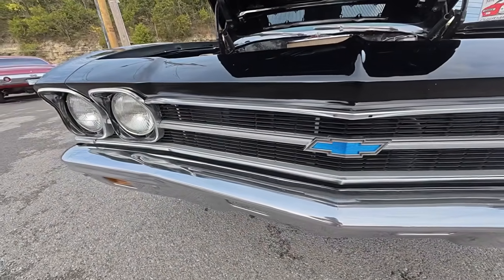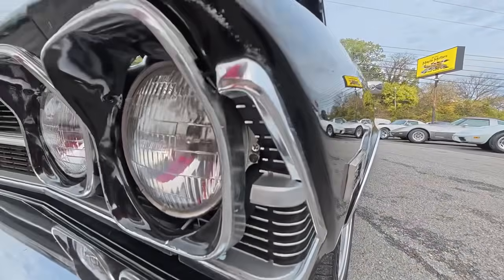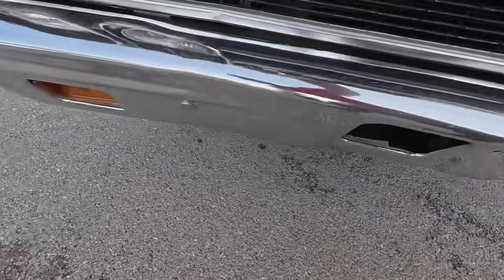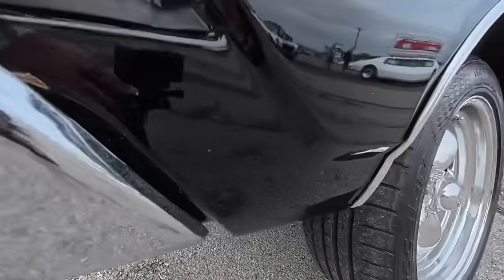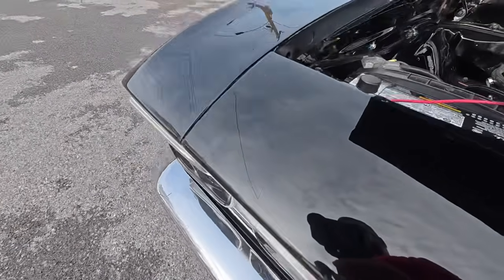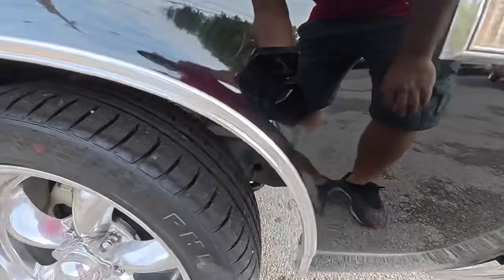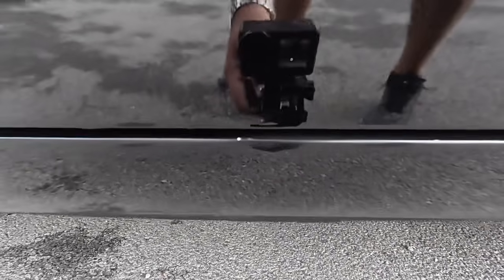Around the front end, little dings. Pitting on your front bumper, a little scuffed up. Scuff over here on the edge, scratch on the side. A little chip.